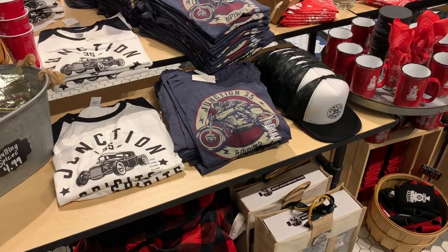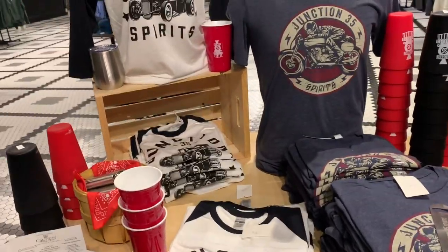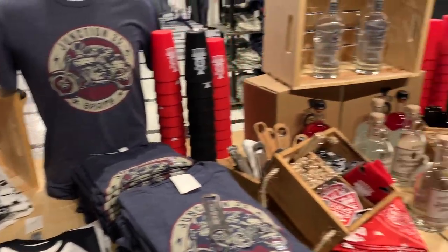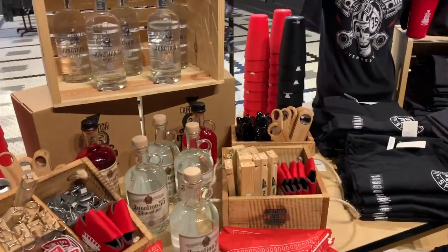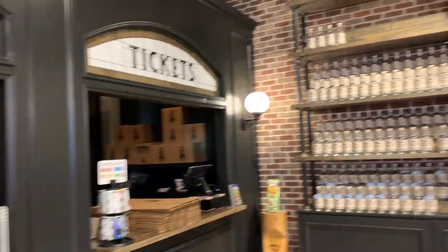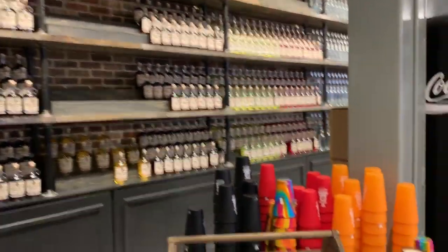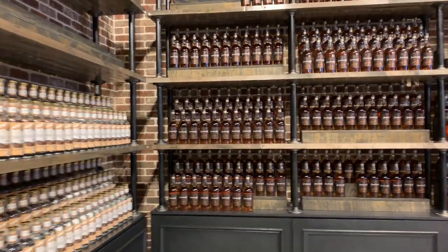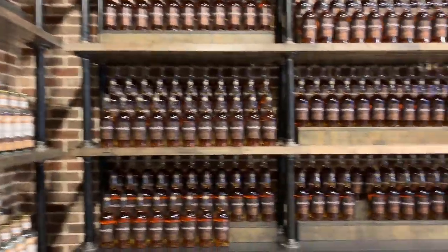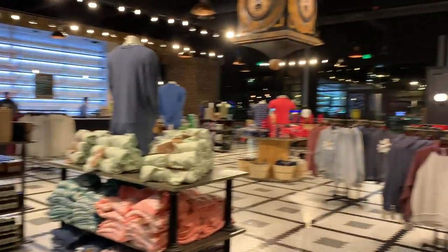Look at this setup. As soon as you walk in, let's get all the t-shirts you can imagine. And the music is so loud, so I'm just going to keep talking until I can't no more. So right there, you get your tickets, I guess, to ride the rides and all the liquor you can imagine from Junction 35. It's up all against the walls. Even back here up against this wall is more and more and more. And the speaker's right there. But you can see the whole area right here.